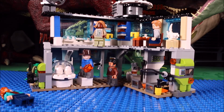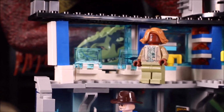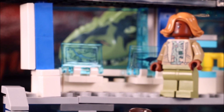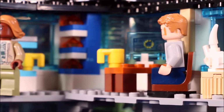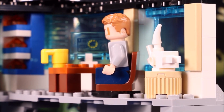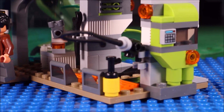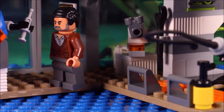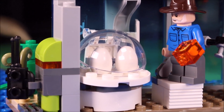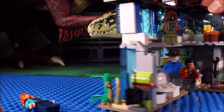Okay, then here's the lab, and you can see it does come with the 6 minifigs, which I told you about earlier. Through the window there's an observatory to watch the Giganotosaurus. A bunch of video screens there. Owen's over here relaxing in his office chair doing his work, not knowing he's about to get eaten by the Therizinosaurus. You got a bunch of equipment down there, some synthesizing equipment. Dr. Henry Wu is over there incubating some eggs. You got a bunch of radios and other equipment there.